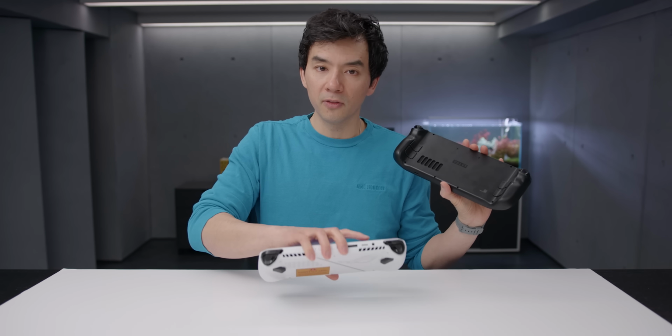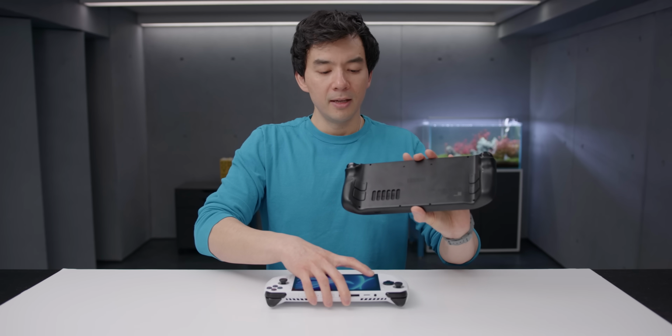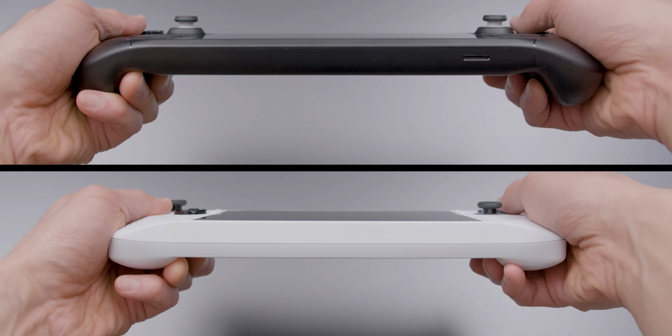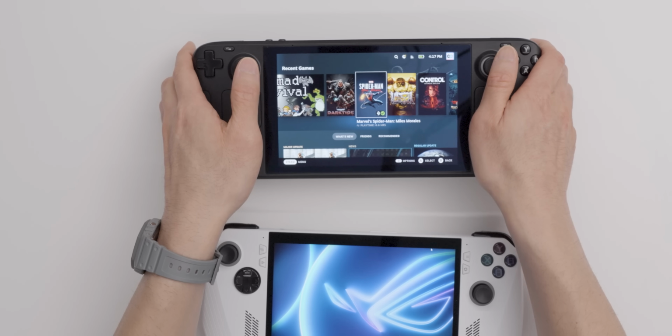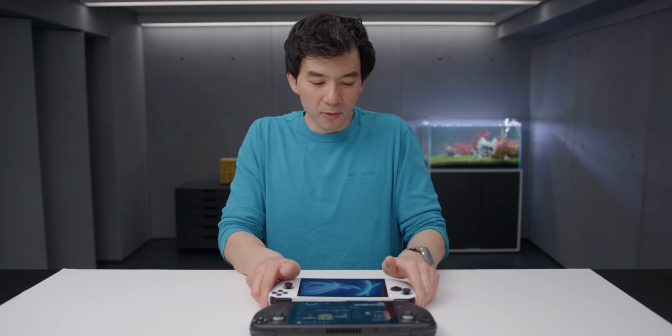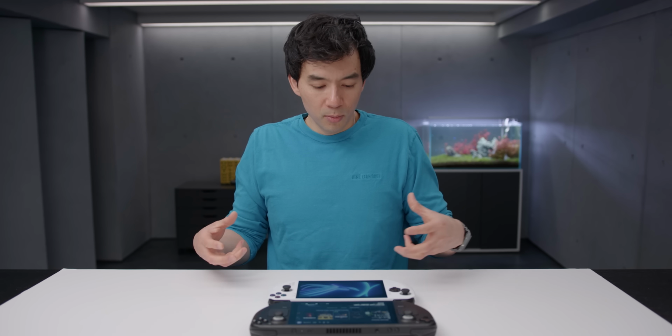It is a flatter device on the Ally, but these big humps on the back give a super ergonomic grip to the Steam Deck, and this does not have that. The speakers are decent, but it's early software, so I'm not gonna comment too much on the product there.